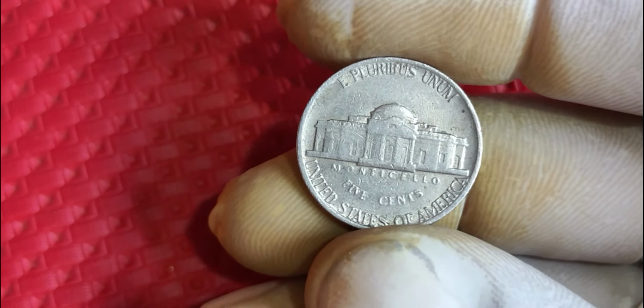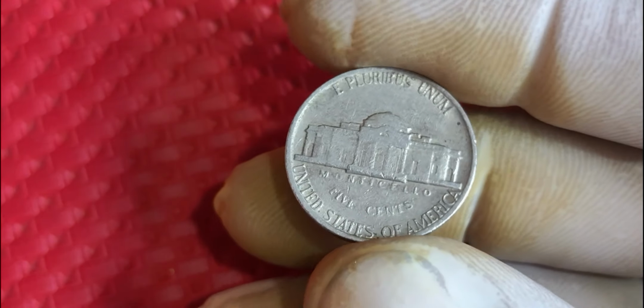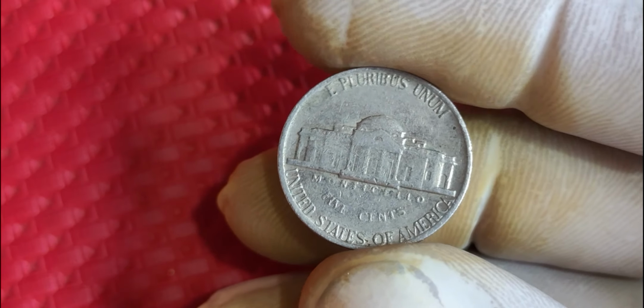So, could you be holding a 1981 P Jefferson nickel worth over $1 million? There's only one way to find out: start searching.